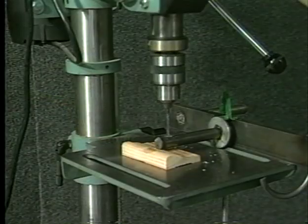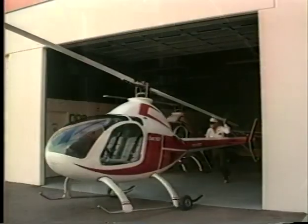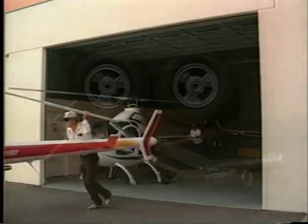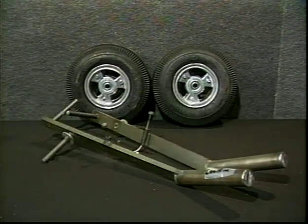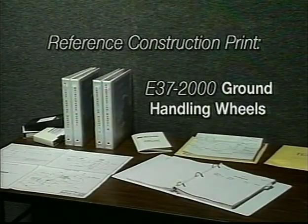This section will instruct the builder to drill the ground handling wheel shaft and mount the wheels. This section will also demonstrate the proper ground handling techniques. Locate the following components. Note: the cotter pins and flat washers for the wheel mounting are taped to the ground handling weldment. Reference construction prints E37-2000 ground handling wheels.